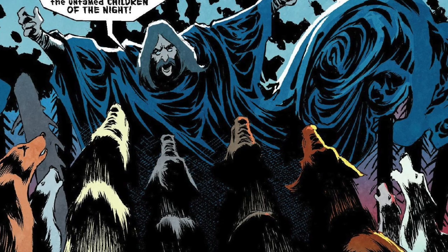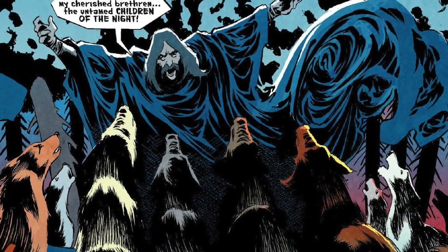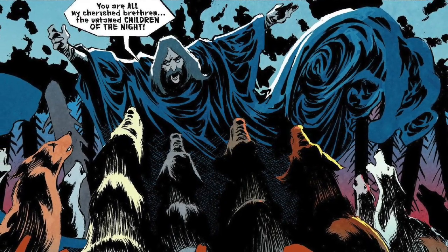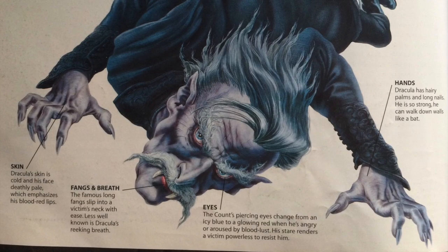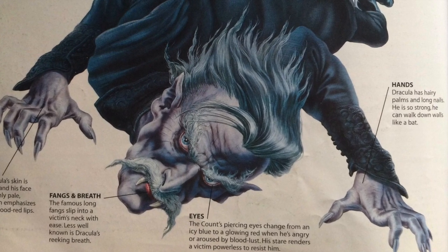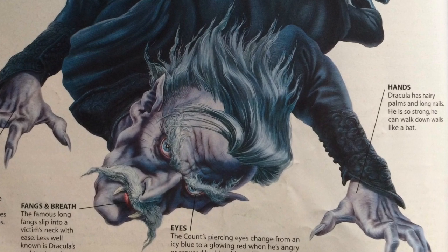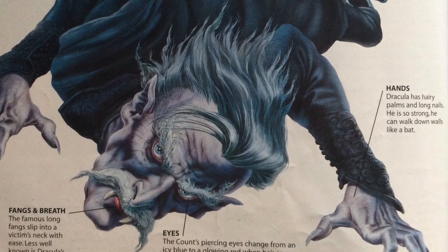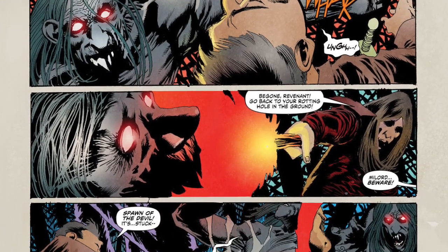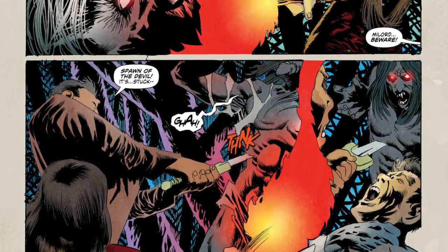The most interesting thing about this book is that it's not a retelling of the Bram Stoker novel, but instead, it has a heavy focus on Dracula himself. If you've ever read the original novel, then you'll know that Dracula is more of an ominous presence lurking in the shadows. And what I mean is he's basically not physically in the book that much. So this first book tells the story of Dracula before he was a vampire. And Kelly Jones does not hold back with the impalement sections.